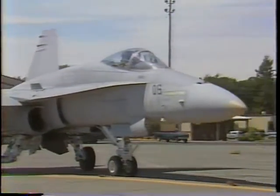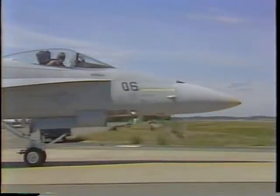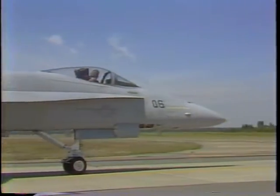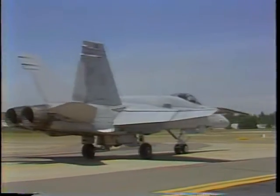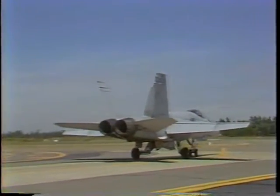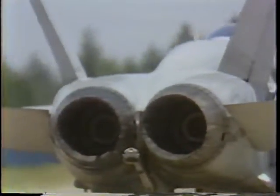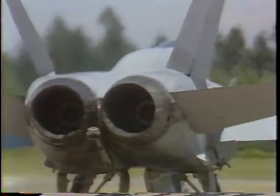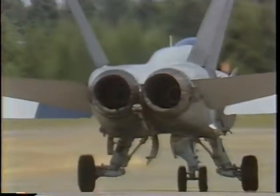Let's get started with our usual look at some of the latest happenings in the world of military aviation, starting with the FA-18 Hornet. The McDonnell Douglas FA-18 Hornet first flew in 1978, and since that time, it continues to gain customers around the world. With its Gatling gun cannon, large ordnance capacity, state-of-the-art avionics, and powerful twin GE engines, it is proving to be a multi-role fighter plane of impressive capabilities.